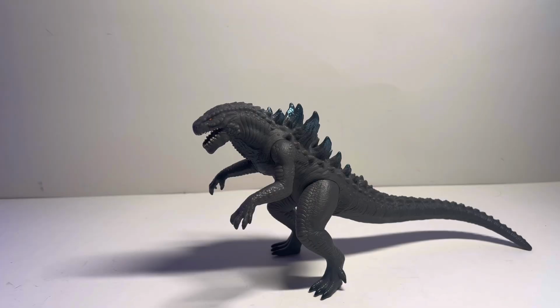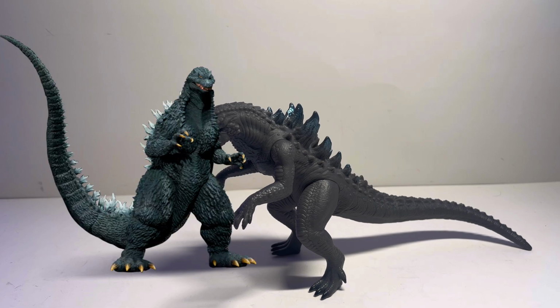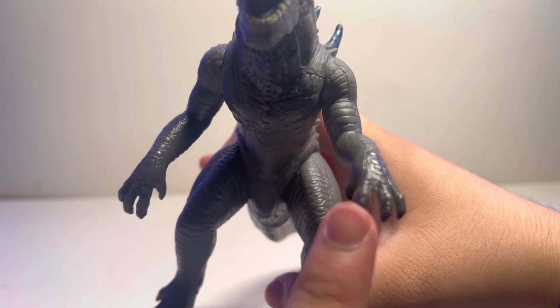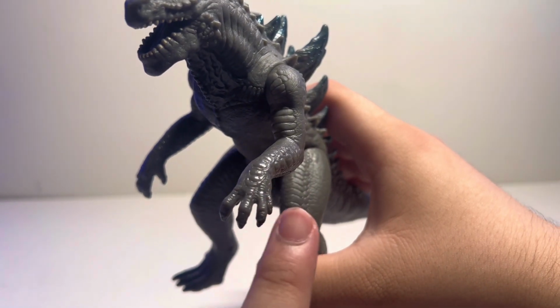I also gotta appreciate how the overall sculpt allows Godzilla to stand upright, while also allowing the tail to be above the ground. It's like a compromise between the classic Godzilla posture we're all used to, and the 1998 posture. You also gotta love how they brought back Godzilla's 5th digit on his hands.